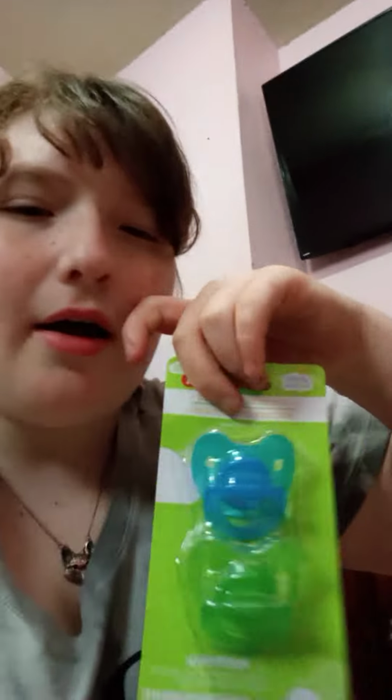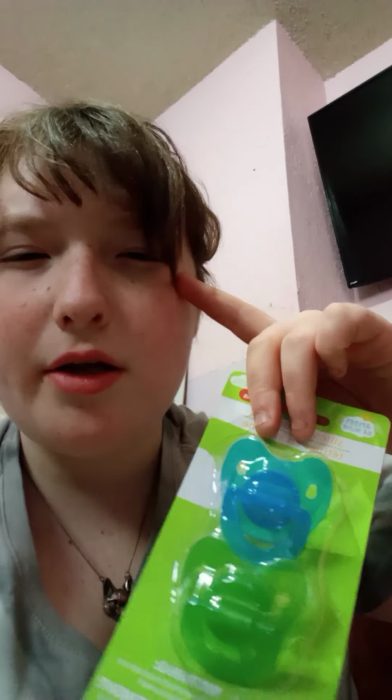Next, I got some pacifiers. I'm probably going to use these for, like, boy dolls. Because I don't think they would like a pink one. I mean, if they wanted a pink one, I guess they could use it. But let's go ahead and open them. So, they're just very basic pacifiers. And again, I got everything from Dollar Tree except for 2 things.